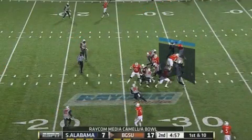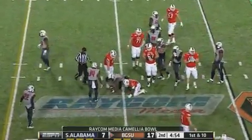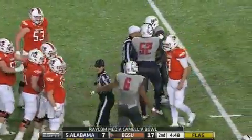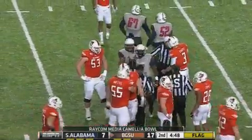Good work by the center judge to stay with this play and get the unsportsmanlike conduct foul. This was very close to being a punch, which would have resulted in number 77 being ejected. The referee correctly announces that this was the first unsportsmanlike conduct against the player. This is exactly how we want these announcements.